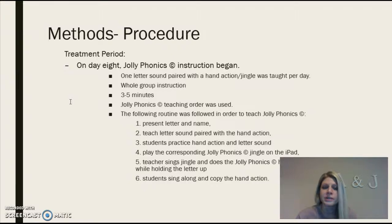So first I would present the letter and name. Second, I would teach the letter sound paired with the hand action. Third, the students would practice the hand action and letter sound. Then I would play the corresponding Jolly Phonics jingle on the iPad. So each letter sound also has a little jingle or a song that goes with it.